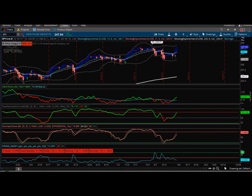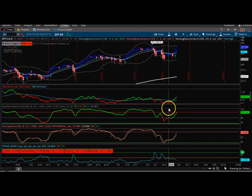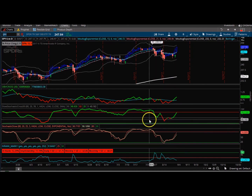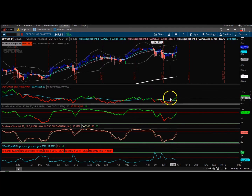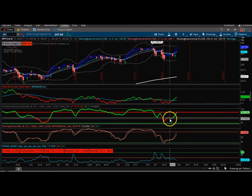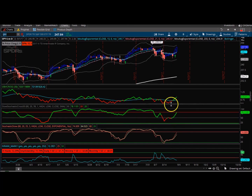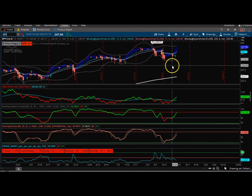Okay, so this is SPY, which is S&P 500. Here's my 6-month daily chart. As you can see, you can look at some of my last videos where I went over the indicators I used to use. I use these when I trade too, but it's more for visual so you can get some context. If you look, you see how my OBV cross went green right here, turned red to green, and that was 4 trading days ago, right here.